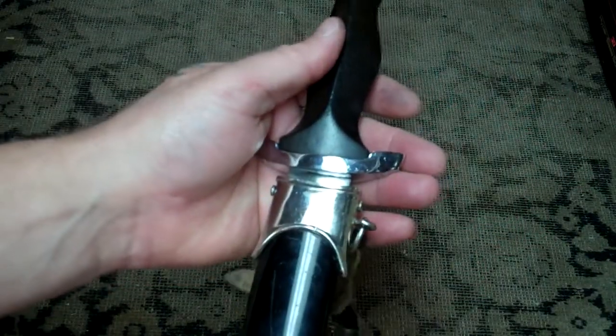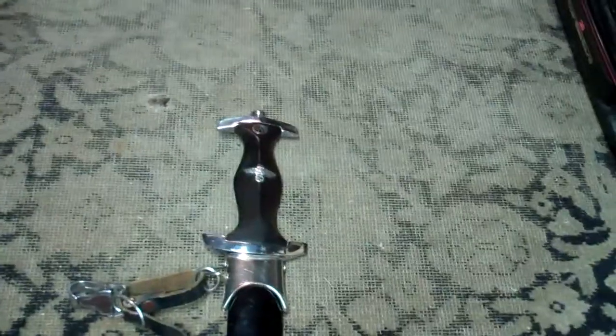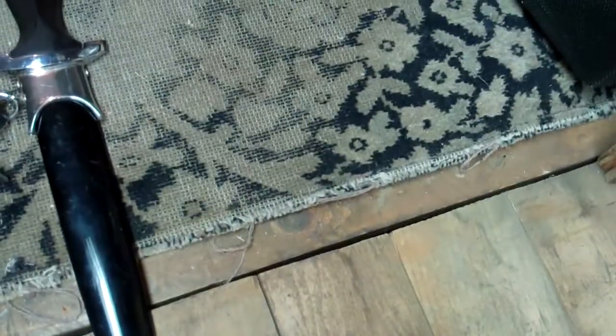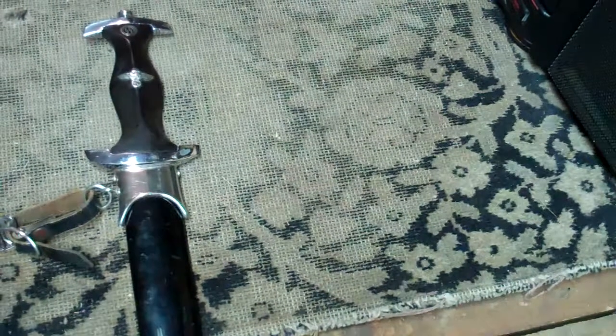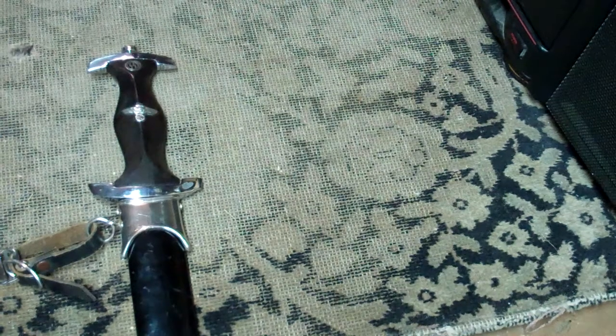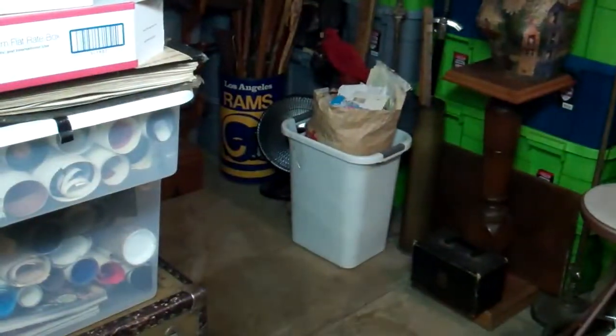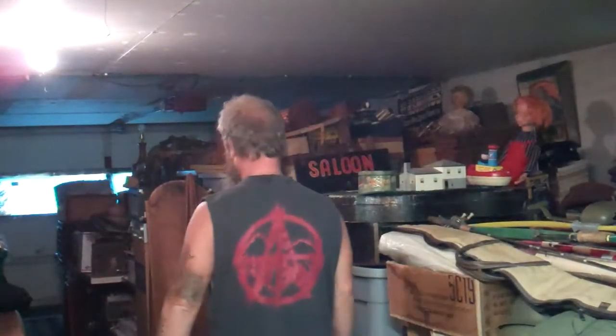I paid $50 for it. It's got some value. I'm actually going to email a guy that deals in high-end Third Reich items, and I'm going to ask him to let me know about it and what the real value of it is. I really expect that the value on this piece is anywhere between $200 and $300, you know. I like it though because it looks cool, and it's not an original, so I don't have to worry about it. I can have it hanging on the wall. Good eye candy, and I actually will flip it someday in my older years.